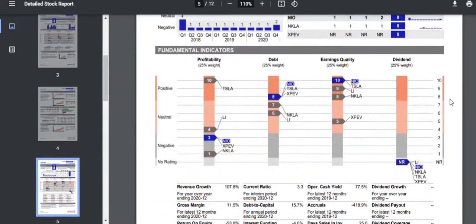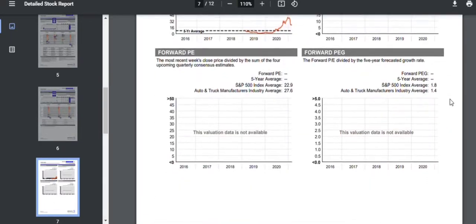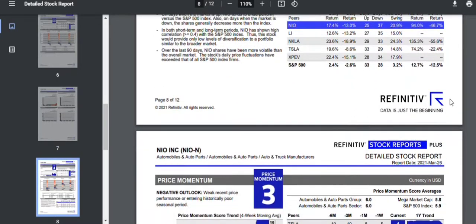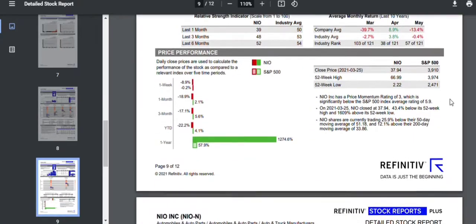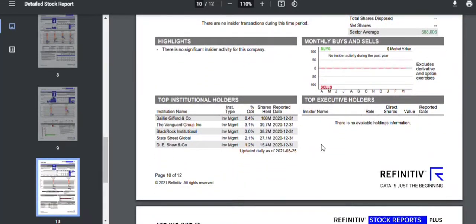So anyway, I'm just going to keep on scrolling down. I'll scroll down to the bottom. Pause whenever you like. This is a good report, but again, it doesn't measure every single metric here. Let's just see, go down. Okay, that's the end of the report here. No executive holders, and the top institutional holders are here. The highest ownership percentage is 8.4%.